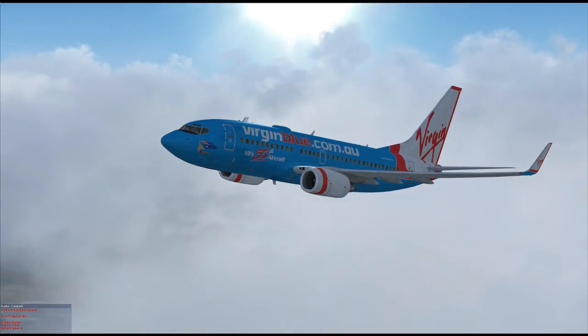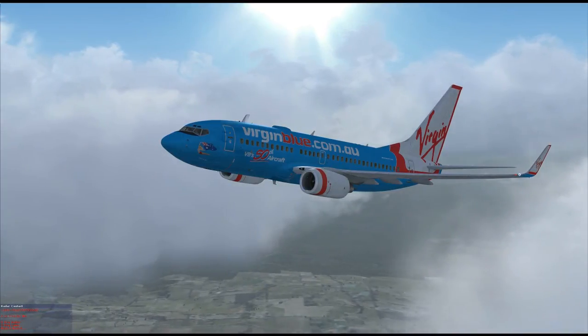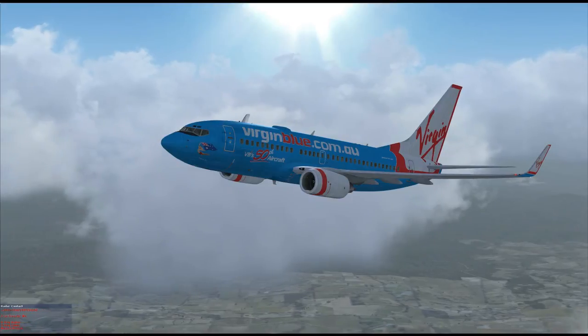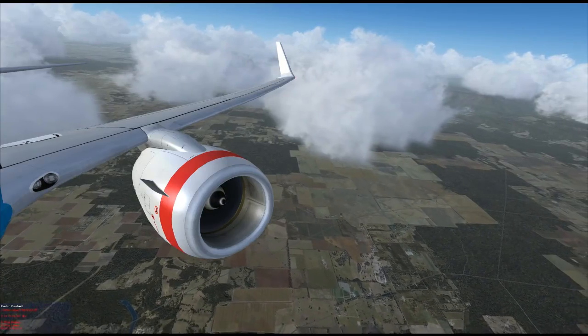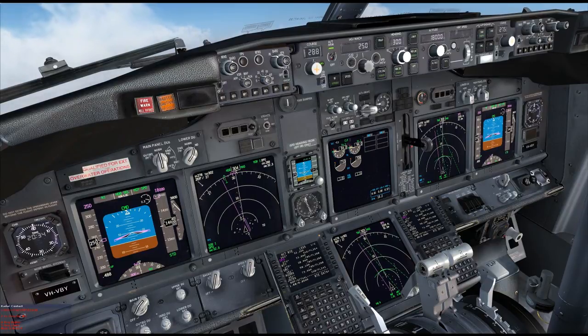Virgin 231, climb flight level 180. Climb flight level 180, Virgin 231. Echo Alpha Juliet, climbing flight level 200. Standard altimeter set. Setting flight level 180. Direct to Lofa available. Echo Alpha Juliet, thank you. Virgin 231, climb flight level 230. Climb flight level 230, Virgin 231.